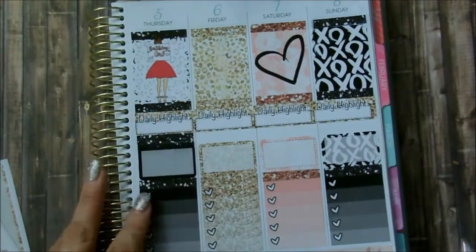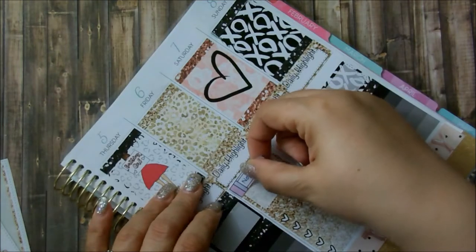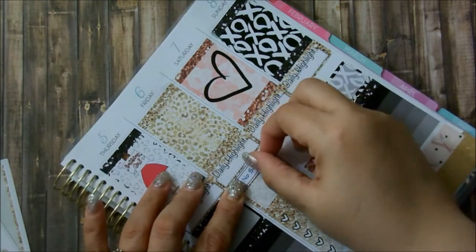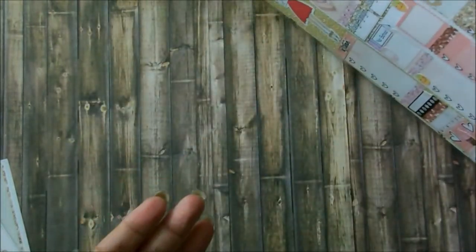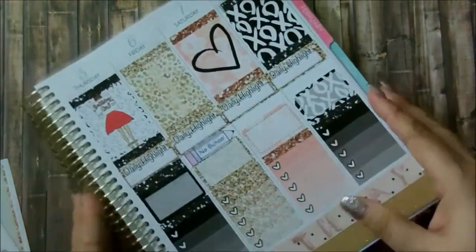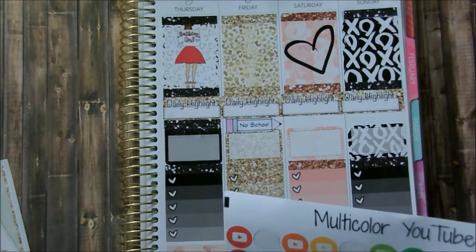And then as for Friday, there is no school. There is a holiday, which is Three Kings Day. And this gold, I mean, it's pink. It's fine. It's fine. Okay, for Friday, I need to film and upload.